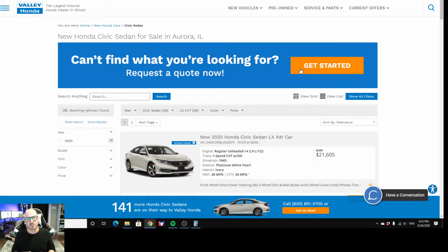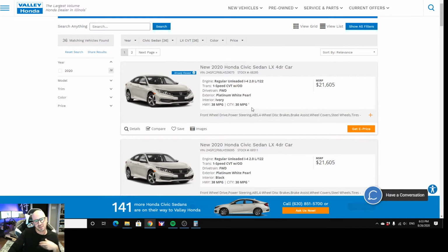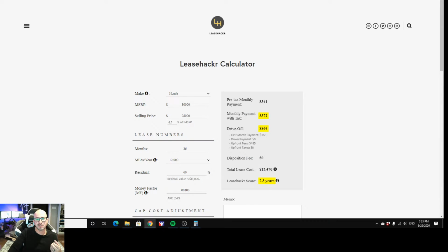The next thing I want to do is pre-calculate my payment, because before I email the dealer, I want to know exactly what I'm emailing them, what price I'm including. So all of those prices, this whole listing, it doesn't really give me the manufacturer, it doesn't give me a residual value, which I need to put in this lease hacker calculator.